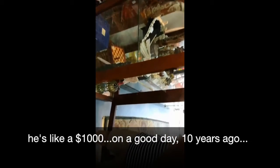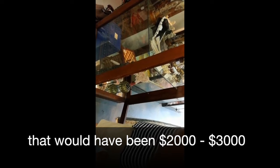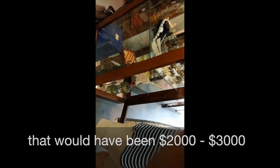It's a matter of supply and demand. He's a Chinese carving, and he's like $1,000. On a good day, 10 years ago, they would have made $2,000 or $3,000 with the ivory prices back then. So if you wanted him, I could probably get $700 or $800. But how does it work now?